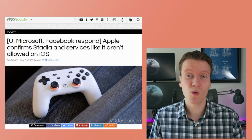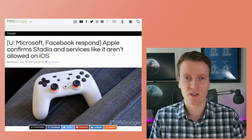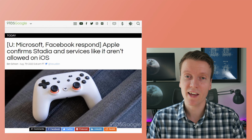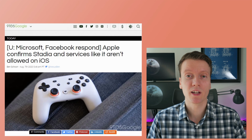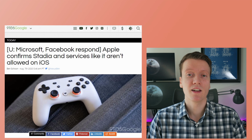Very ambitious goals, and I think only a company as large as Google would be able to actually pull something like this off. But now Apple is blocking it. It's unsure as of right now why they're blocking it. They claim it goes against their App Store's policies, but there's also been rumors that Apple might be working on their own cloud-based gaming services. So we'll have to keep an eye on this one in the future.